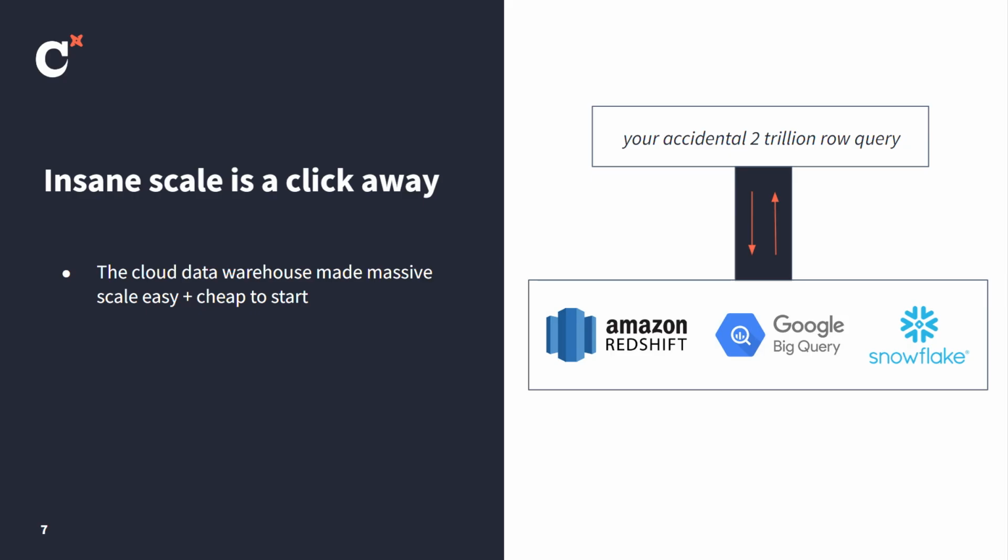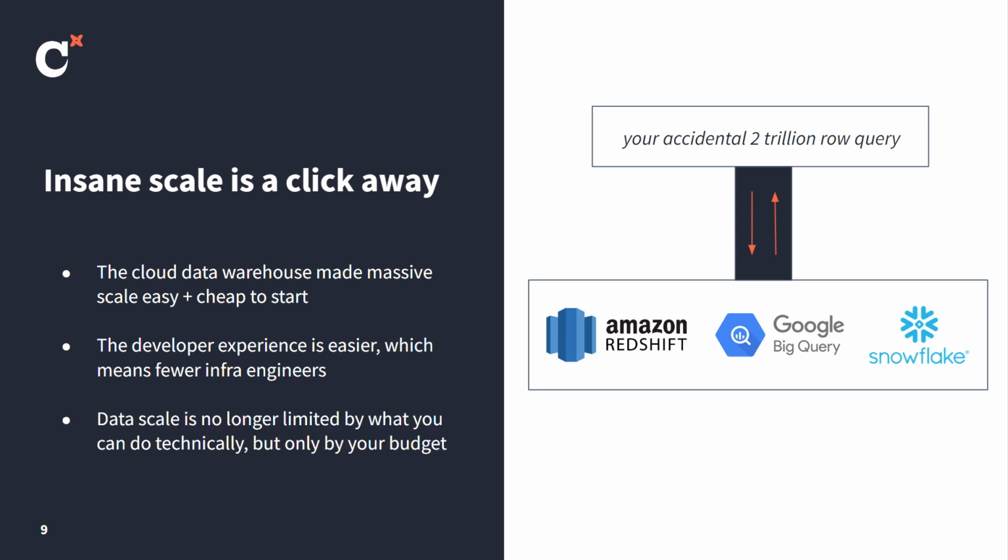And that's huge. The next one is scale. What's possible now is insane. You can get started with absolute best-in-class data warehouses like BigQuery, Snowflake, Redshift may be a stretch, but you can get started immediately with just a click. You don't have to have a huge cost outlay and the time of setting up physical servers. The time to get started is so fast, and it's so cheap. You also have a much better developer experience. Just using these products is a lot easier. You have to make way fewer optimizations and tweaks to get things to run the way you want them to. And finally, the things you can do that are useful with data are not limited by what you can do technically, but just by your budget and what actually makes sense for your business.